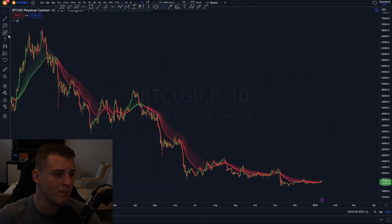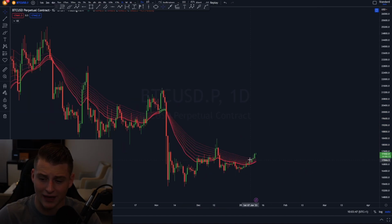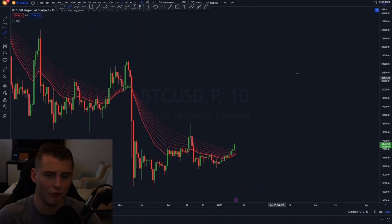And like you can see, we've been basically trading in a very long downtrend right here on the daily EMA ribbon. And right now we are coming closer and closer towards a daily EMA ribbon cross, and that could confirm some more bullish momentum on the daily time frame for Bitcoin.